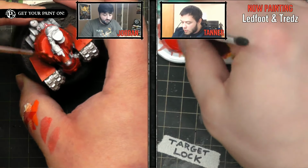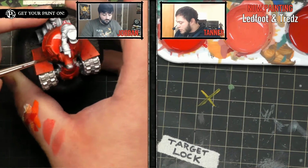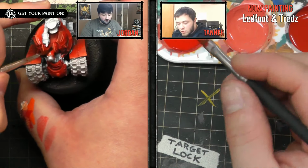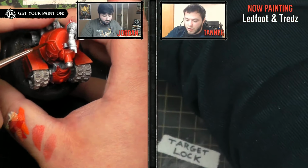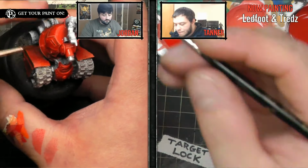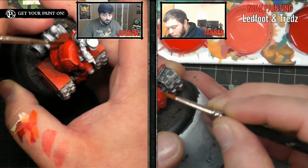And the trick is you want to have a really even application on your areas. Are you applying this just to let it wash? No. This is like a true use of a glaze. You really want to be very calculated with where you put this. You don't want to put it all over the red? You want to cover all of the red, but you don't want to pool it at all. Yeah, and you don't want to go over.